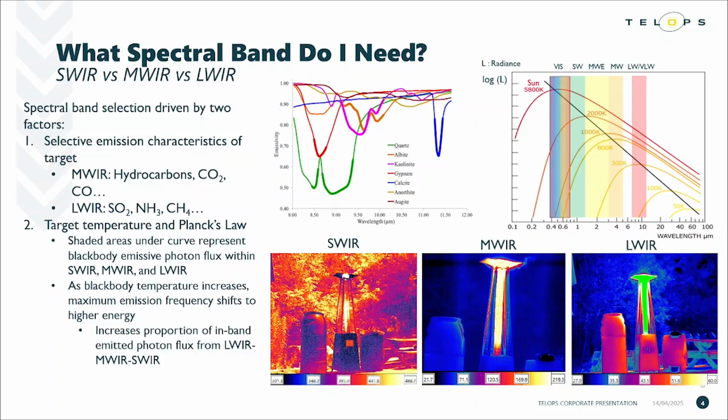Now, if you're doing something like gas detection from a combustion experiment, you might be interested in detecting CO2, for example. CO2 has a characteristic emission in the midwave, and so obviously we want to use a midwave detector to capture that characteristic emission. The key here is that we want to match the spectral band of our camera to the spectral emissions of our target of interest.